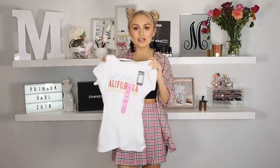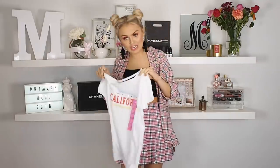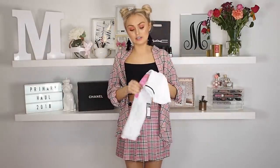But yeah, this top was only £2.50. Now I know it's only like a basic white tee, but how good is that for the price? And I have these red, really cute, pretty little thing shorts, which would look adorable with this. And I can imagine it with white sneakers, because, you know, I'll be in America and they call them sneakers, so I'm gonna call them sneakers. This outfit is so America ready.